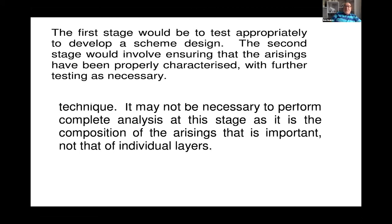They don't need permits to transport. They don't need permits for storage. That's not normally the case. We used to do that in my authority, which is Norfolk County Council, but they had me there to help them. But the important part in the document is not to look for the tar, but to look at the composition of the arisings and not within the individual layers.